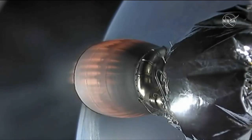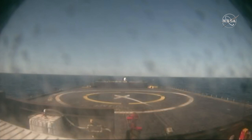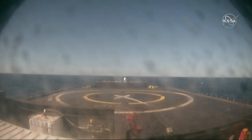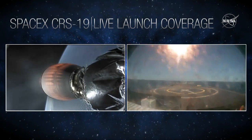Stage 1 landing burn has started. And we did get confirmation that the landing burn did just start. That's a view from our drone ship in the Atlantic Ocean. As we get closer, watch for those landing legs to deploy. Acquisition of signal, New Hampshire. Stage 1 landing legs have deployed.